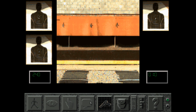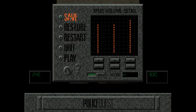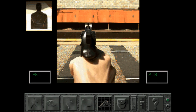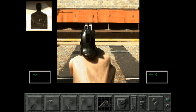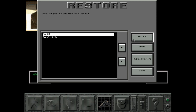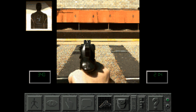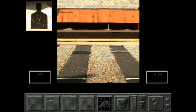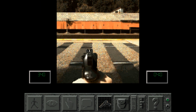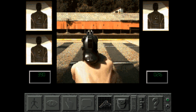You load. Phase ready on the. Gun to low. 340. I don't know if that's the highest you can get on that or not. Let me try it again. Gun to low ready. I guess it is. You load. Phase ready on. Holster all firearms. 400. That's what I'm talking about.